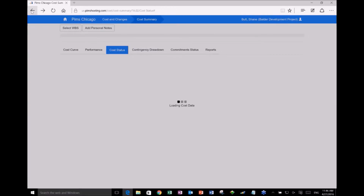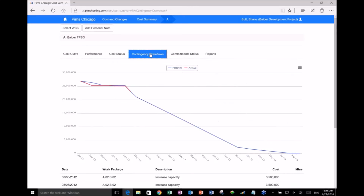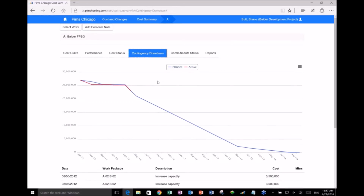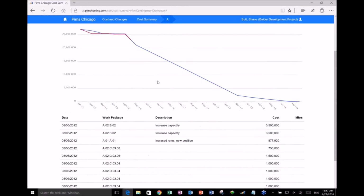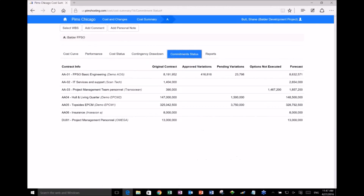Okay, just coming back. Now looking, say, at my contingency drawdown. I can see, okay, we're matching actuals with plans, so that's good. I've got some data down here. Where has the contingency been used? My commitments, contracts, variations, pending variations, and current forecast is all detailed here and made available to me.